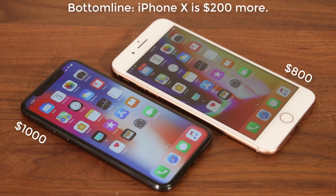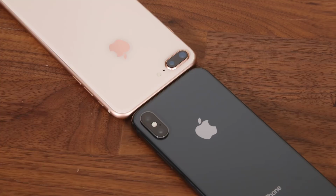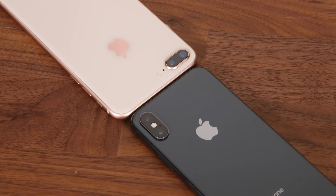So the iPhone X starts at $1,000 for the 64GB model and $1,150 for the 256GB model. iPhone 8 Plus is $800 for 64GB and $950 for 256 gigabytes. So basically the iPhone X is $200 more than the iPhone 8 Plus. All right, so let's put everything together and define a conclusion.